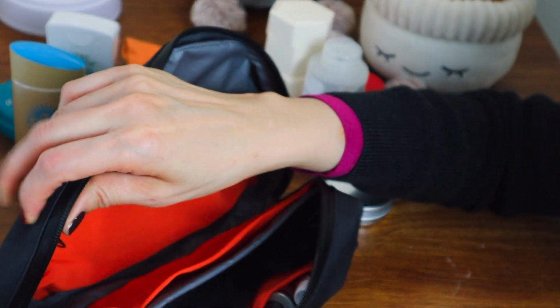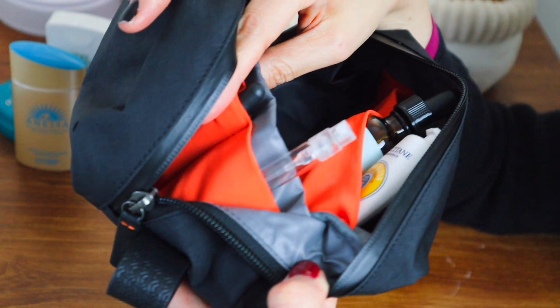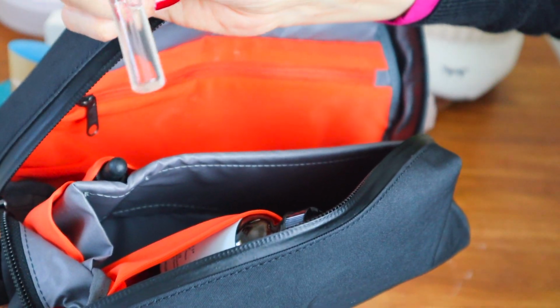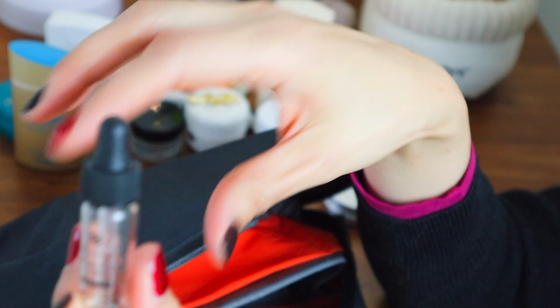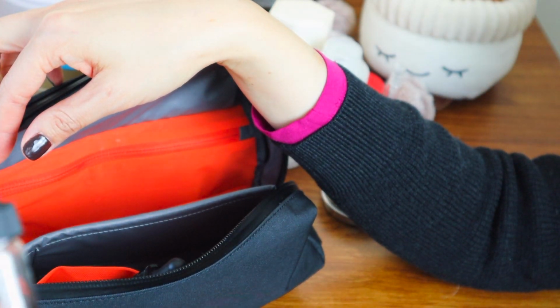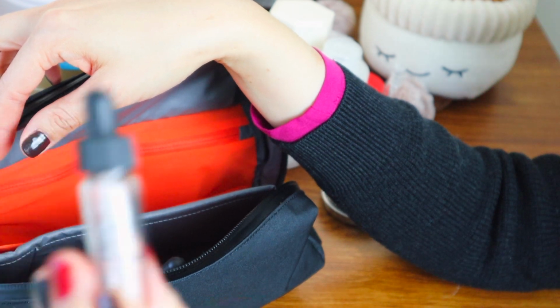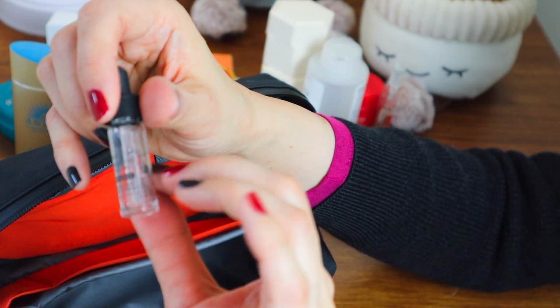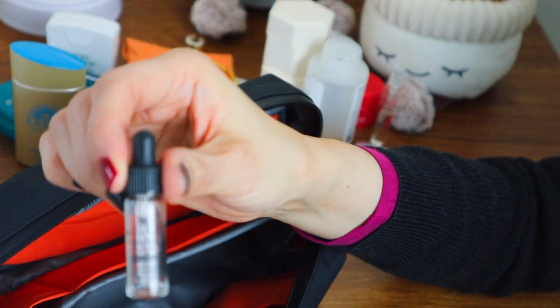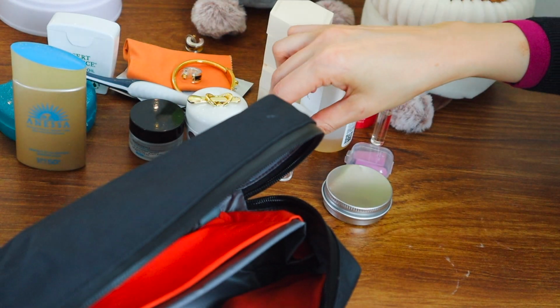And then in these really cute little compartments here, you can see they're just perfectly sized. I have a perfume spray bottle and also a sample size of the SkinCeutical hydrating B5 gel serum, which I also really like. It really hydrates the skin, especially in Colorado. It's a high altitude and it was so dry, and this really saved my skin.